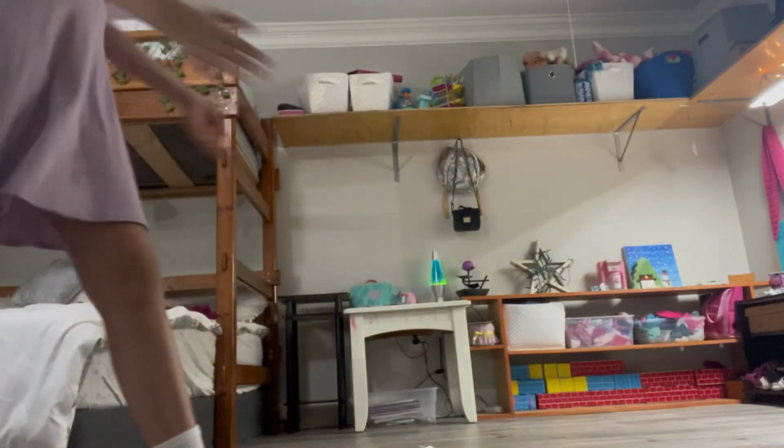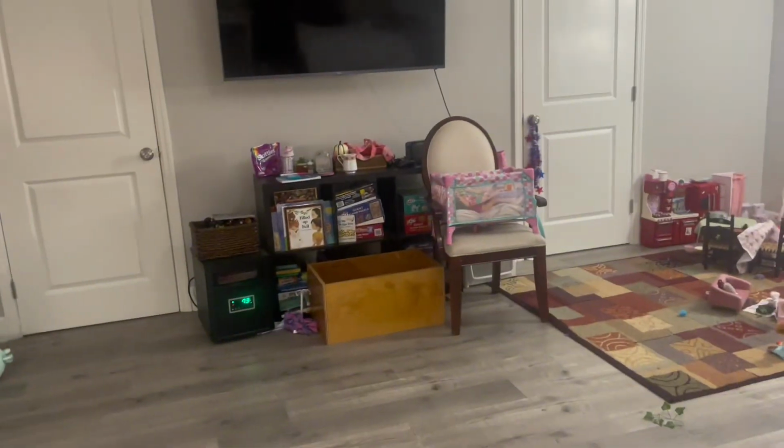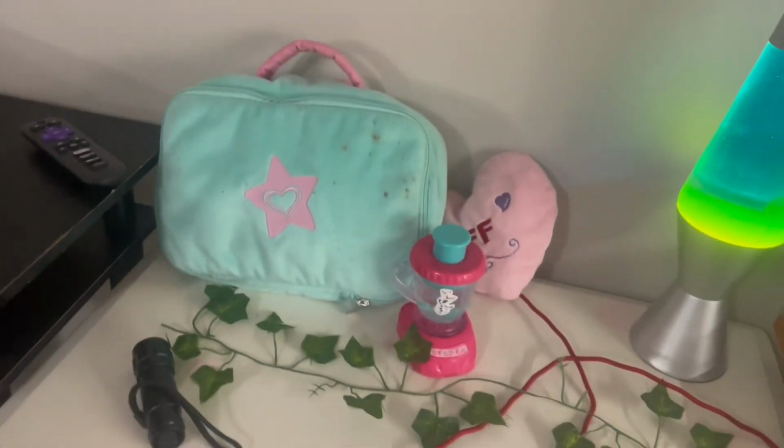Oh my gosh, guys. Literally, look how good it looks. Like, look at that. Look at everything in this room. Look at her baby place. I put all her baby stuff in there and it looks amazing, guys.